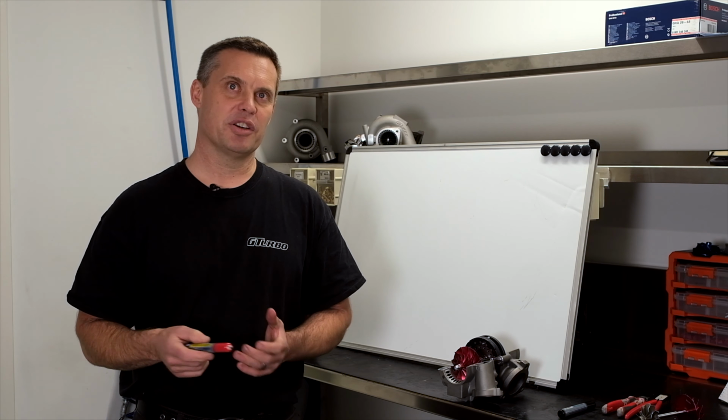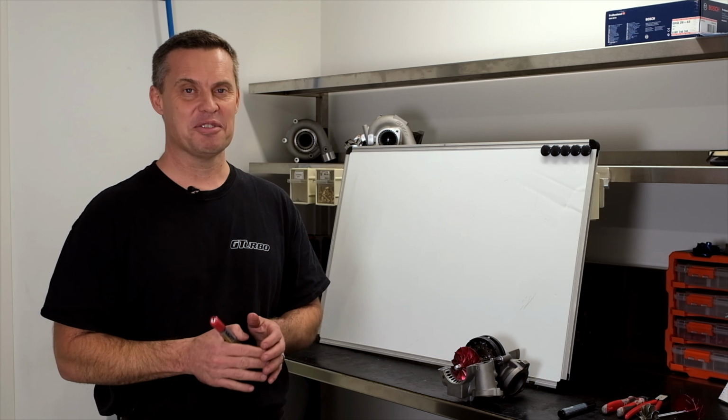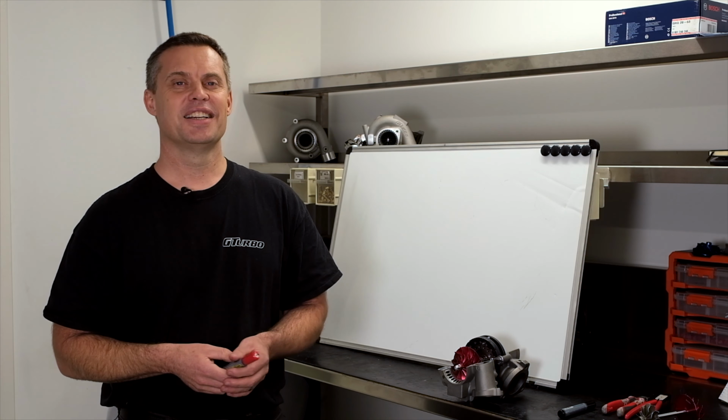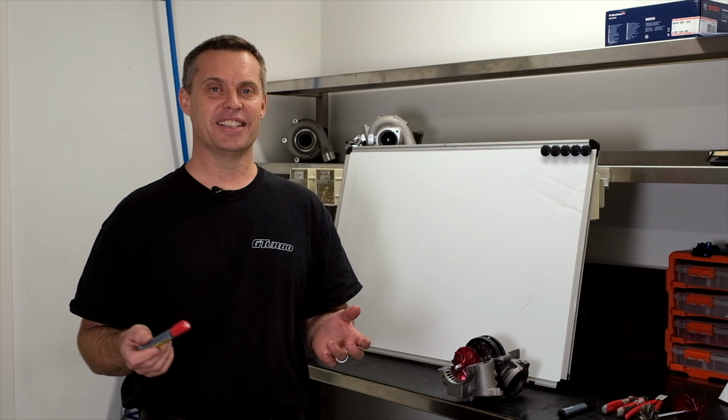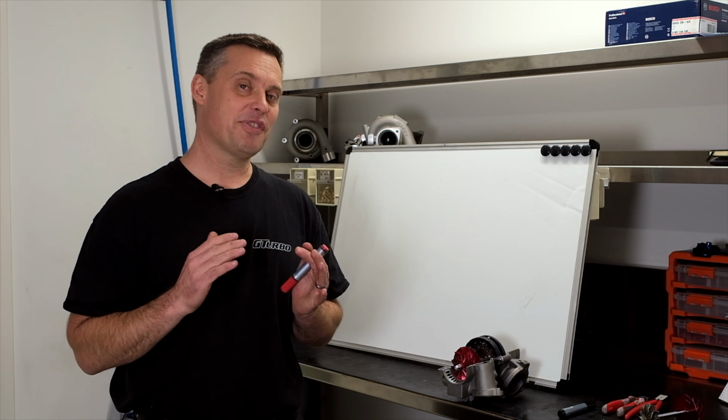After that, I had that vehicle for another probably a year, and then I sold it to a family member who's still got that vehicle now. So I very proudly say the very first turbo that we ever made is still on the car. It's done about 220,000 Ks now, and still running the 27 PSI that it was way back in the day. But it was founded on passion.